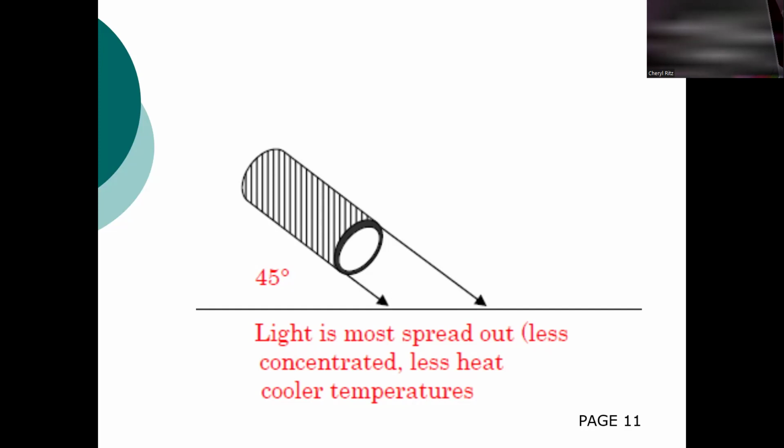Things that will control how high the sun gets in the sky. Do you guys know some of those things? Like, when is the sun in different spots? Different times of day. That's the first thing we're going to do on the next page.